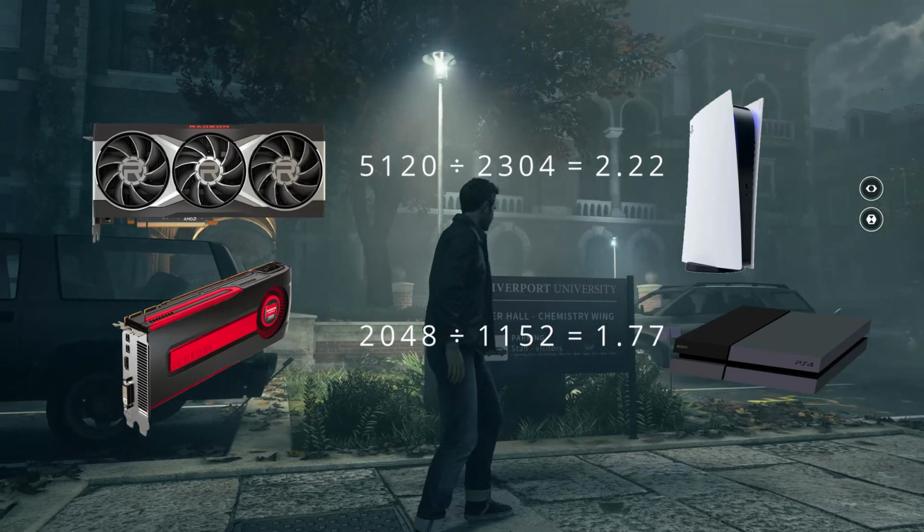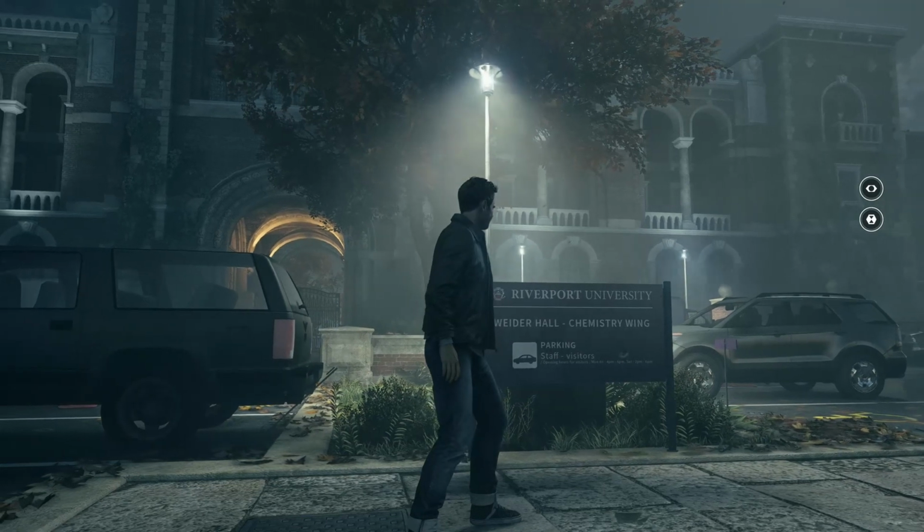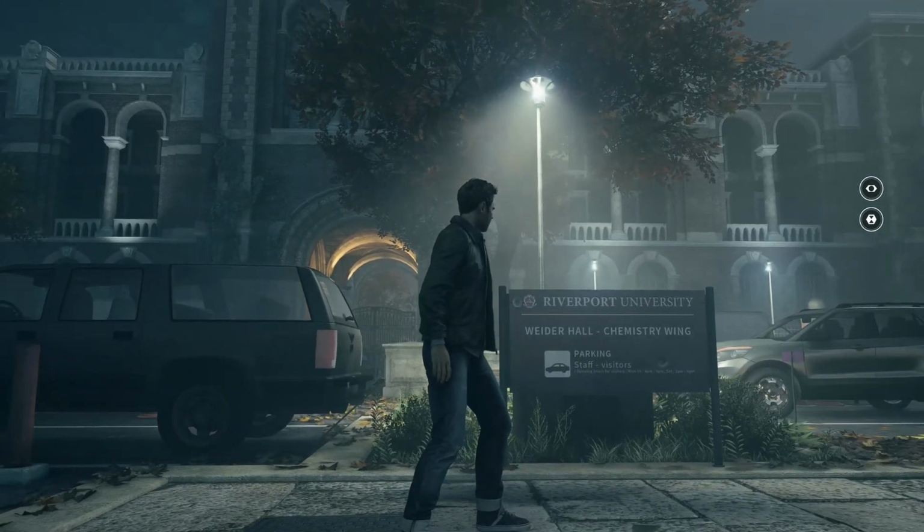At some point it's true, but the 7970 had been released almost 2 years before the PS4, and the price was a lot cheaper.